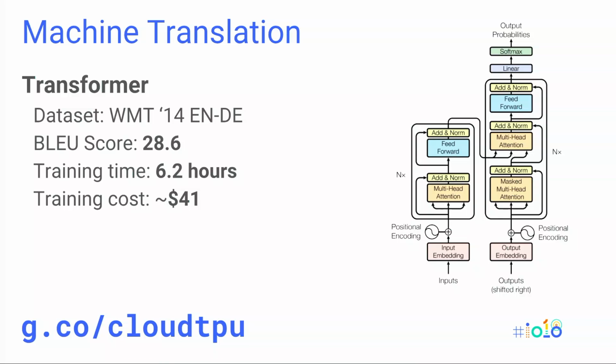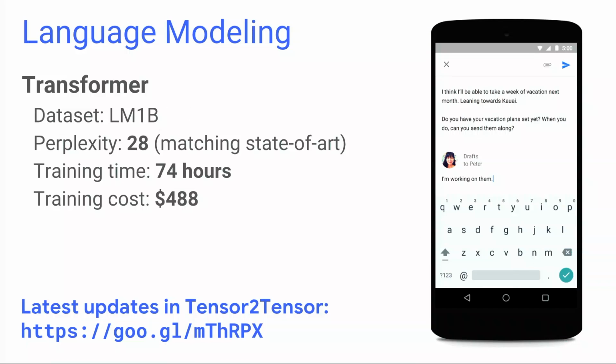Machine translation, training on the WMT dataset, gets to a BLEU score of 28.6, which is very close to the state of the art. Again, in just 6.2 hours for $41. And these results are changing all the time as we continue to optimize the platform, the implementations, and new research comes out, much of which at Google is conducted on these TPUs.